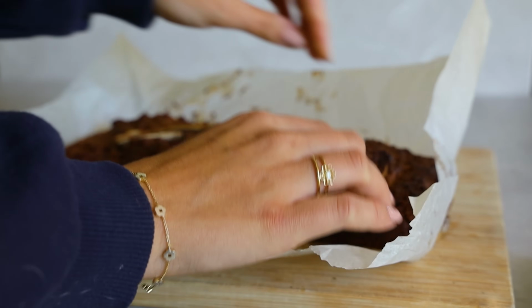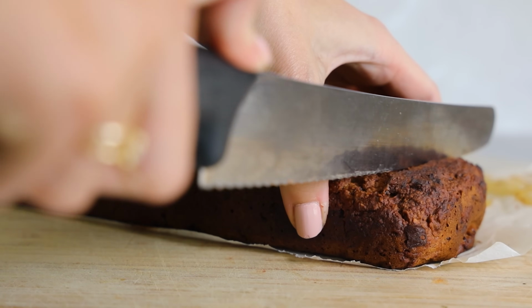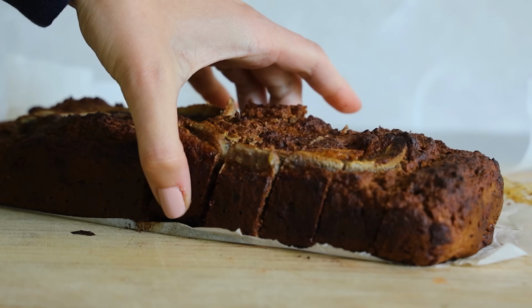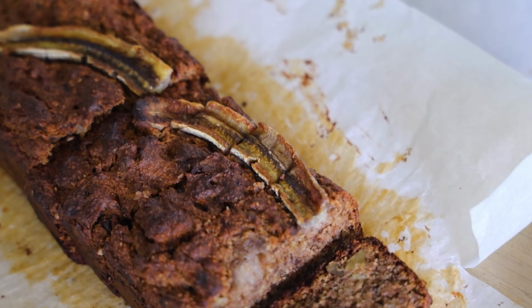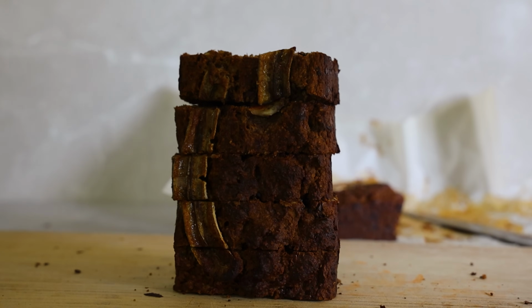Once a toothpick comes out clean from the middle, take it out of the oven and let it rest in the pan for 30 minutes. Remove with the paper and let it cool down for another 30 minutes. This is essential because otherwise it would crumble and break. Then you can finally dive in. It's a perfect snack for your coffee, a pre-workout, or breakfast.